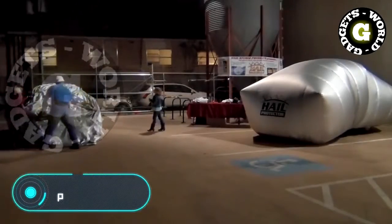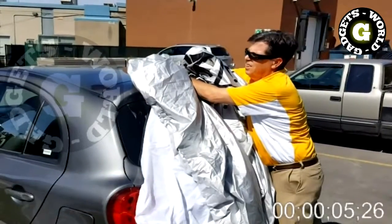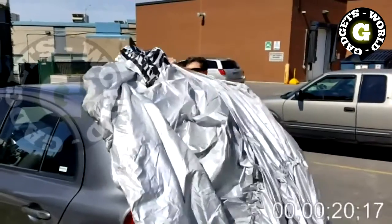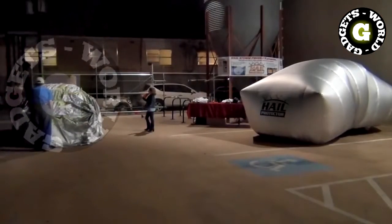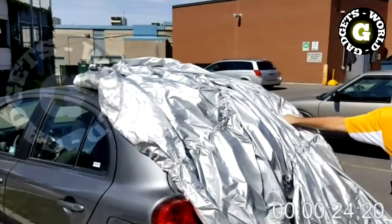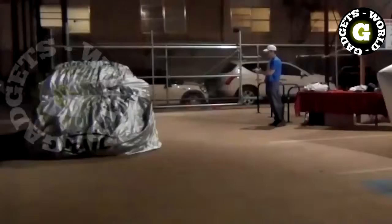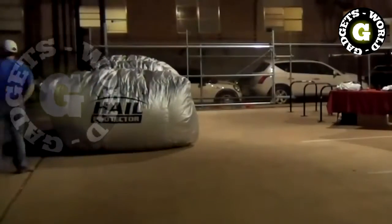Hail Protector. The Texas-based company Hail Protection has patented a unique car tent with an airbag function to protect your car from hail. The technology includes a mobile application available for both iOS and Android. It uses information from weather services to warn the driver 30 to 60 minutes before the possible hail. For those who do not have a smartphone at hand, the system will send an alert via email.